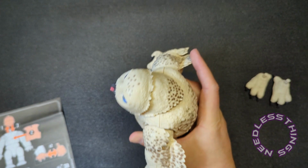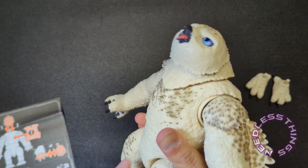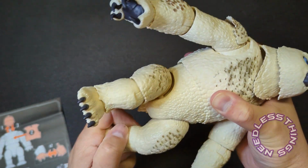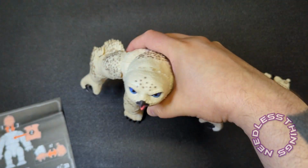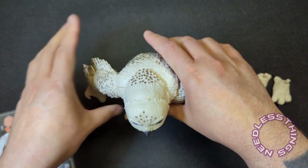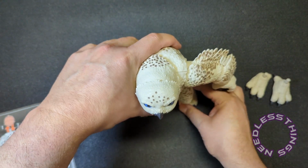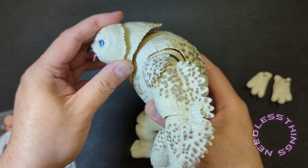And I gotta say, I kind of wish... because it does get upright in the movie, fairly upright. Man, the talons are very pointy. And okay, that's pretty okay. I'm a little disappointed with the head articulation. I think it could have... That's the pose you can get.